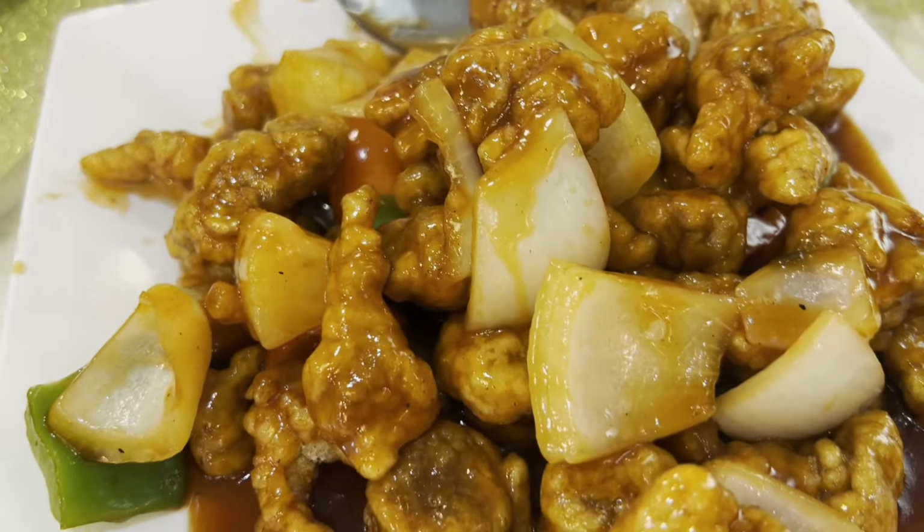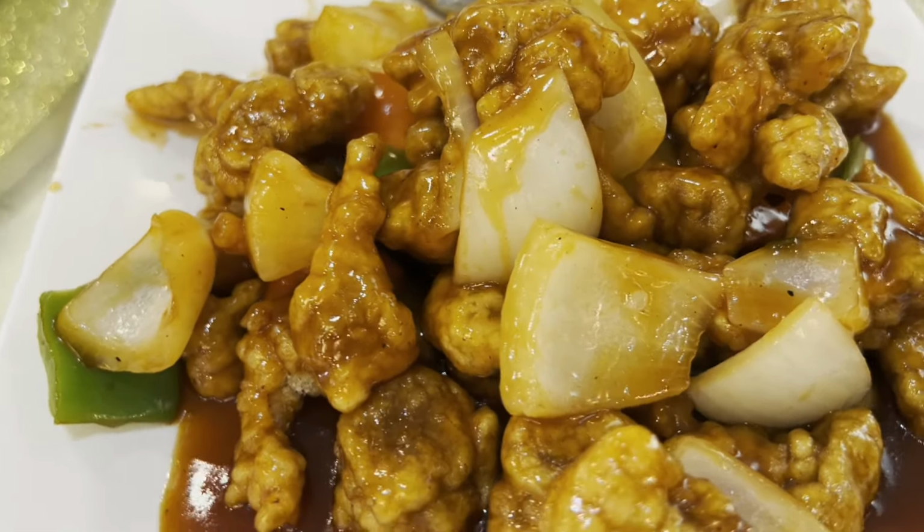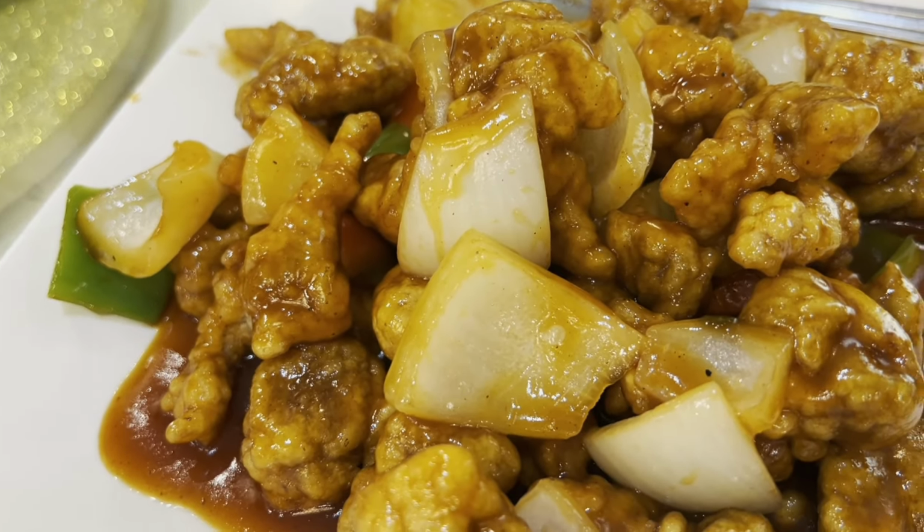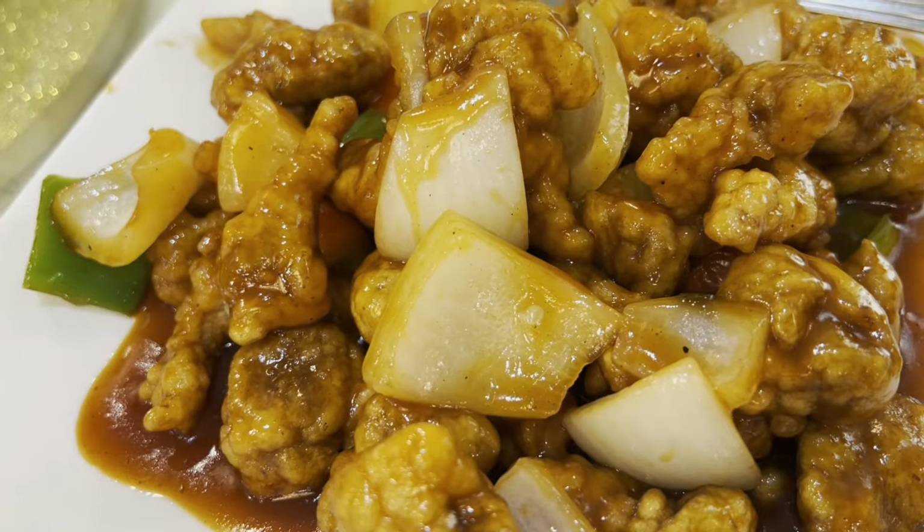This is a sweet and sour pork, so it's deep-fried, and it has the pineapples, and then it has the tangy sweet and sour sauce.